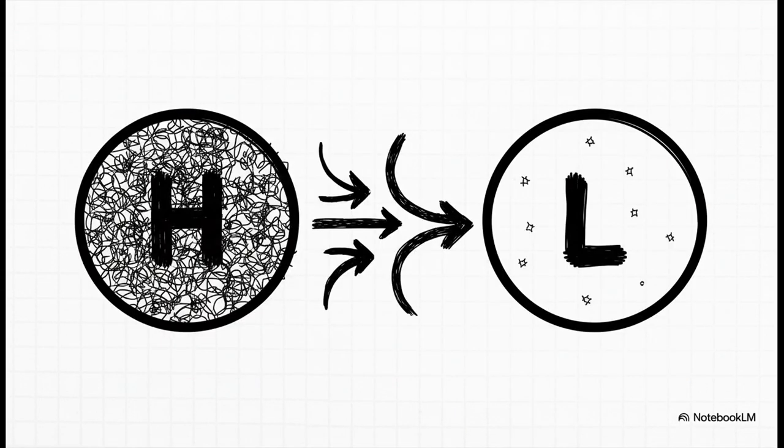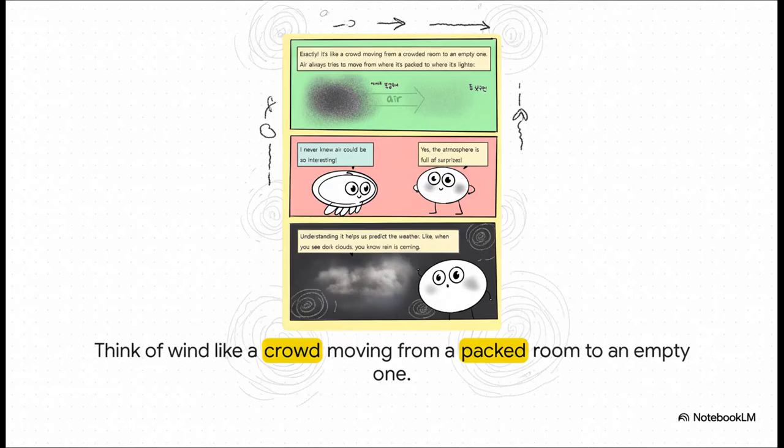And this same idea of moving air also explains something as simple as a breeze. It's not random. It's just air moving from a high-pressure zone to a low-pressure one, all because nature is trying to find a balance. Think of it like a crowd packed into a small room. As soon as a door to an empty room opens, people naturally start to move into that empty space, right? Air does the exact same thing, flowing from those crowded, high-pressure areas to the empty, low-pressure ones. And that movement, well, that's what we feel as wind.